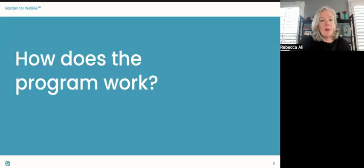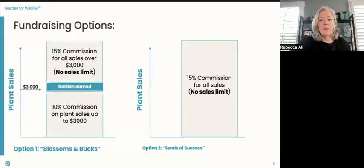So let's talk about how the program works. To streamline our program and meet the needs of as many types of nonprofits as possible, we split the program into 2 options. Let's quickly walk through those now. Originally, we knew that we wanted to offer a garden component as well as money, but we also knew that not every organization would be able to use plants. So we split the program into Blossoms and Bucks and Seeds of Success.